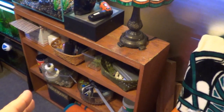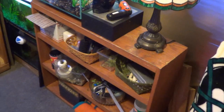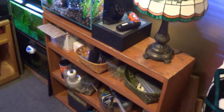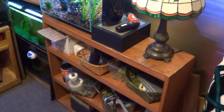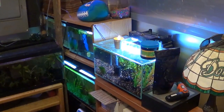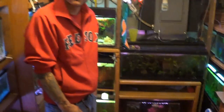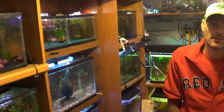And so what I had recommended was to go with a cinder block and 2x6 construction here, and build out a shelf, and then you can start in this corner and head in that direction and get this fish room built out. But what you said to me, which was amazing, is you started this fish room in April.